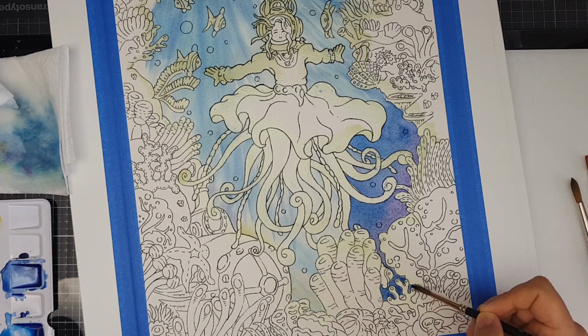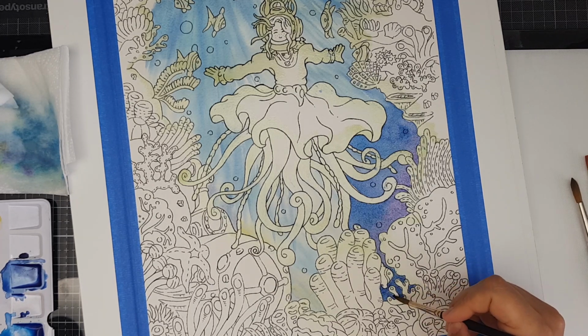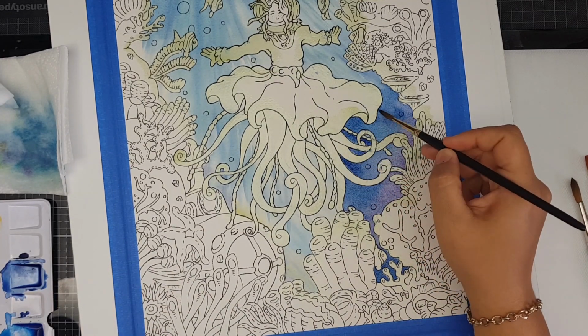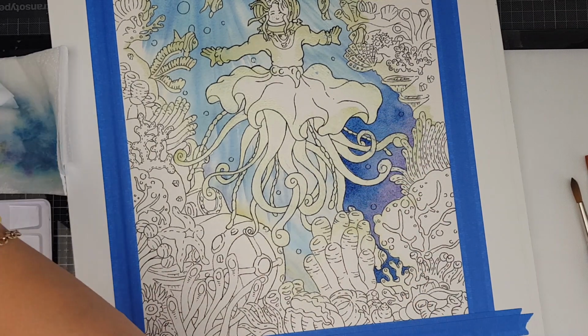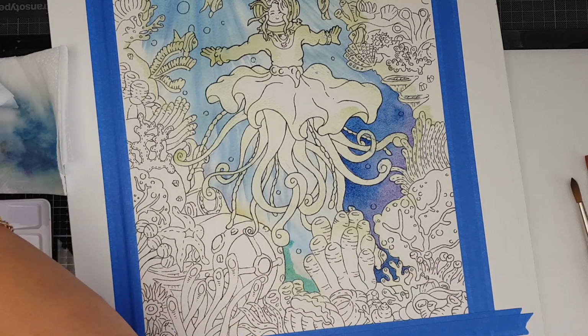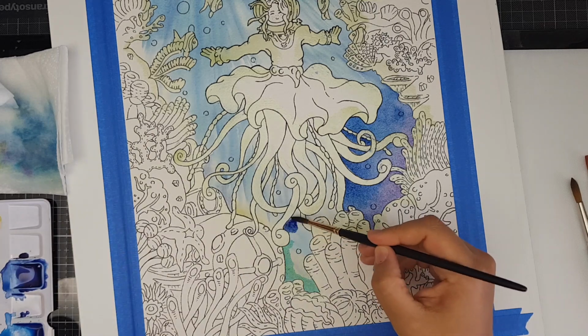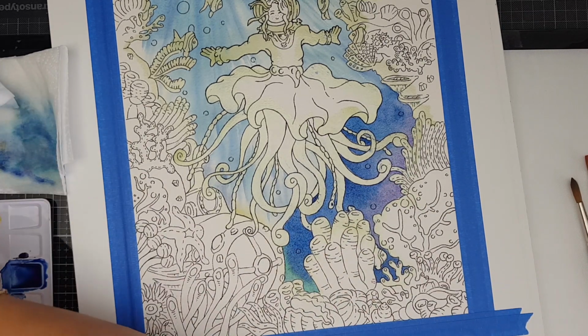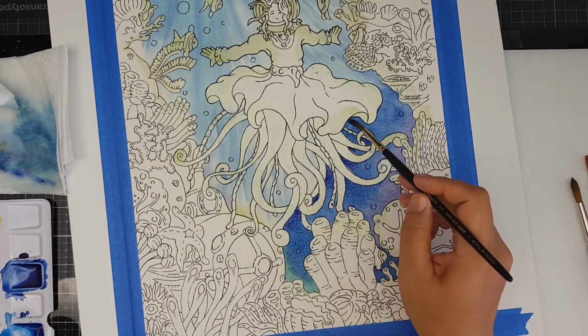But I just kept going and kept going because I was thinking, like on the down part, it needs to be a different color and it needs to be much darker because it goes into the dark. And yeah, as always, I need to learn when to stop. I really need to learn when to stop.